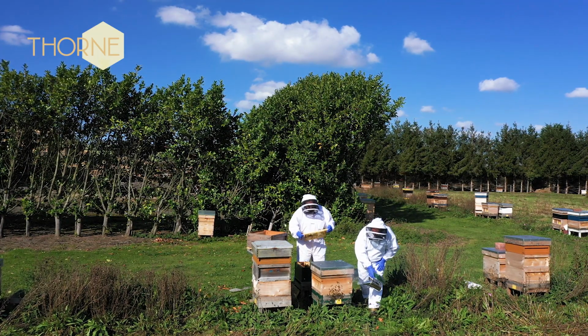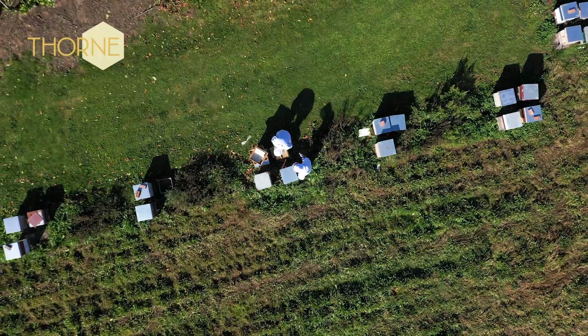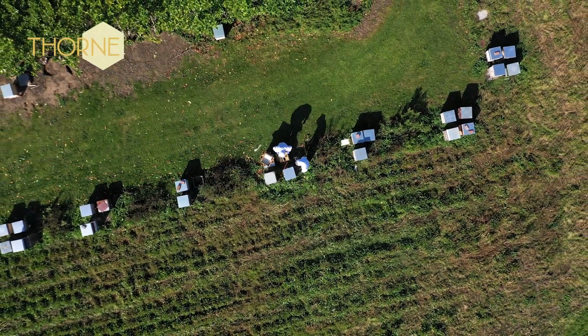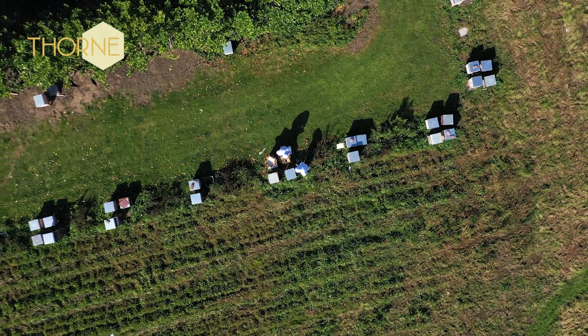Many of the guys who come and work for us actually take up beekeeping after they've joined us, which is absolutely brilliant for us because it gives us a wide range of expertise and knowledge in-house. We of course give them a free hive to start them off.